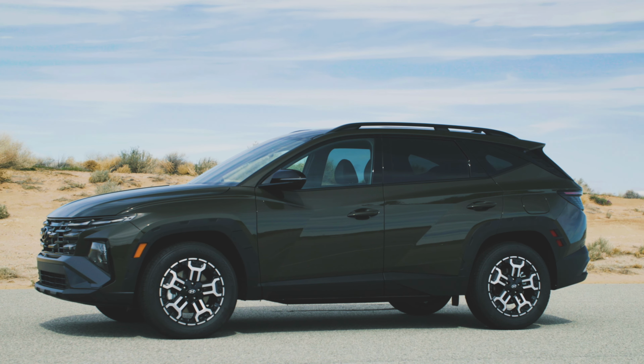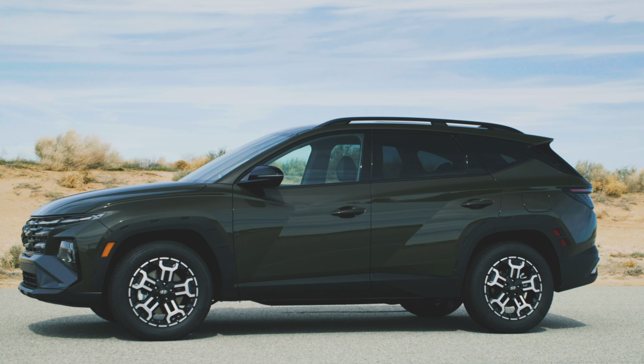Hyundai still does not offer a level 2 hands-free assistant like Super Cruise or Blue Cruise here in the US, but this is a very advanced level 1 system and it's just about as good as it gets at that level of autonomy. So there you have it, Hyundai's most popular vehicle in America is now more modern and safer than before.